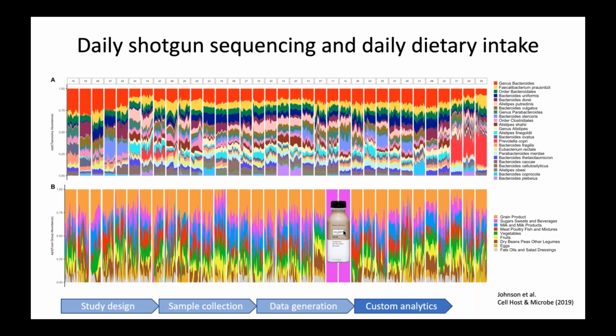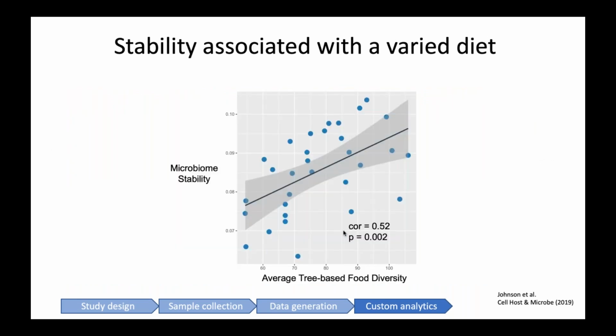But the richness of the data allowed us to do things like analyze the stability of the microbiome, which is something you really wouldn't be able to measure accurately without multiple samples. So this is the species level stability of the microbiome. Basically, how much does it change from day to day in a person? And we found that this was highly correlated with the diversity of a person's diet on average. So if someone tends to choose a diverse set of foods, then they tend to have a more stable microbiome. Of course, this is just a correlation. We don't know that it's causal, but it was very interesting and something that we'd like to follow up on.